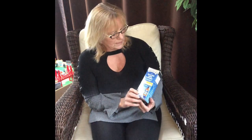So let's get started. Colloidal Silver. This is one of the brands that I like, Sovereign Silver. It only has 2 ingredients in it, and that is silver and pharmaceutical grade purified water. Colloidal silver has been used for thousands of years. It has been used as a natural antibiotic, a natural antiviral. It has been used in the eyes of infants when they're born to prevent blindness.